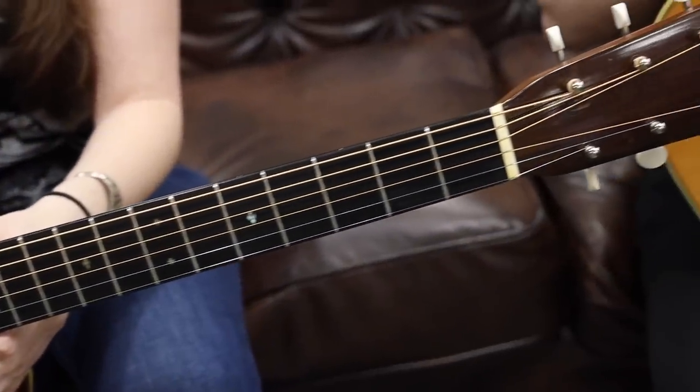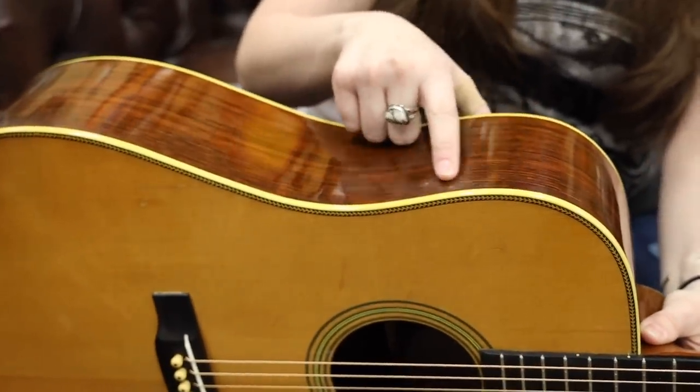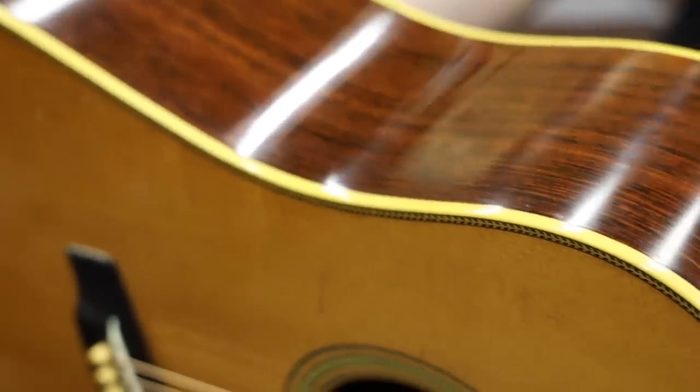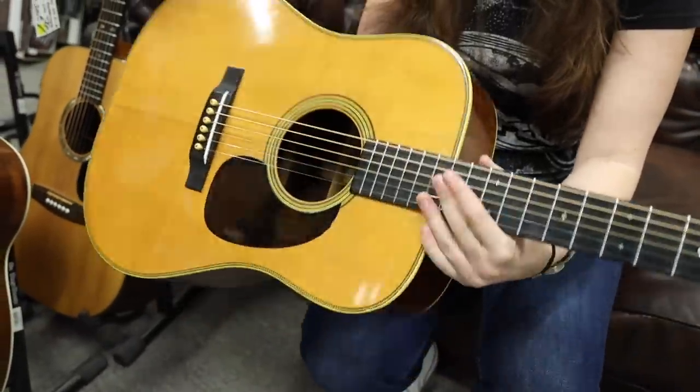This thing is in beautiful condition. I really particularly love, look at the yellowing of the binding there. We can really see its age. This thing is stunning. Just stunning. Wait till you hear it.